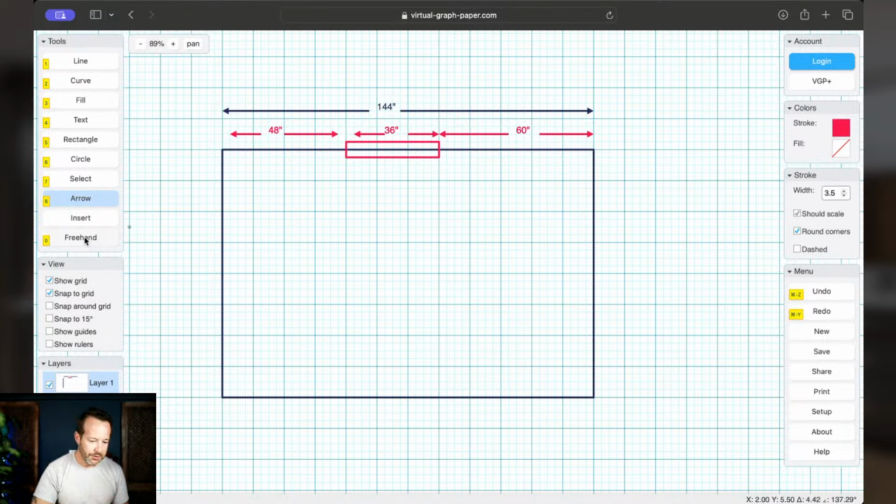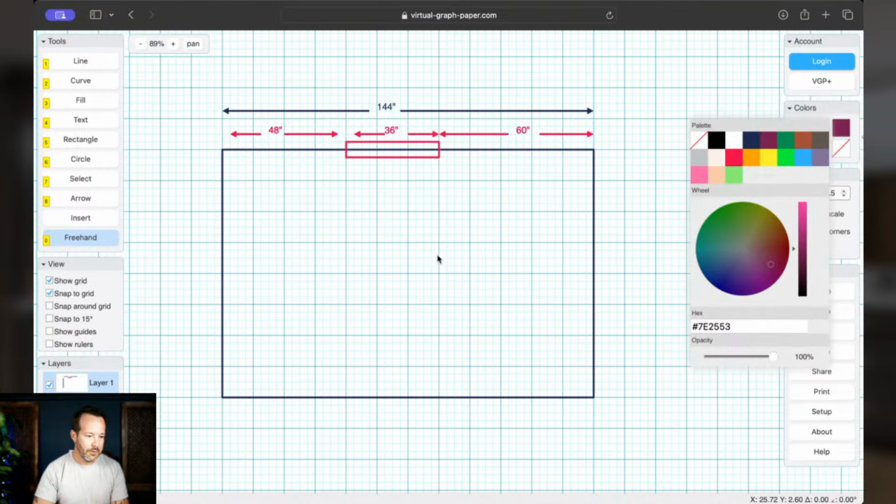So now this cool little tool here is called freehand. So I'm going to use this to draw in my kitchen. Now we could just use rectangles and make it really, really pretty, but I want to be quick. I want to get this in here because I have an idea what my kitchen is supposed to look like. And so first thing I'm going to do is draw. Let's change the color really fast to, we'll go burgundy for this.